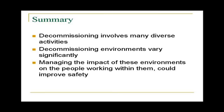So, to summarise, decommissioning is desperately interesting. It's so varied, all the different stages are so different to each other, and there's so much going on in the dismantling phase, and those differences and variations make it quite challenging to ensure that we are being as safe as we could possibly be. We really should be managing the impact of these really challenging environments on the people that we ask to work in there.